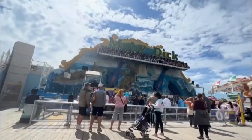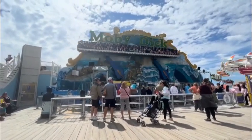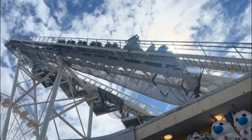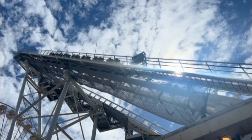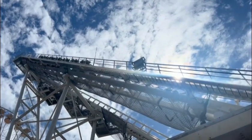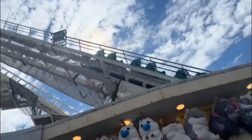This one looks like a nice one, the Moby Dick one. Look at that. Oh my god, oh my god. That looks like so much fun. So much fun, guys. Look at that. There goes Mr. E and the family. Lady J is up there as well. My sister's up there. Oh my goodness, they're so high up. Guys, I can't get into any other ride, unfortunately. I won't be in any of the rides, but that's fine. Whoa!